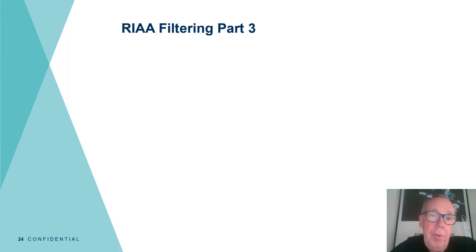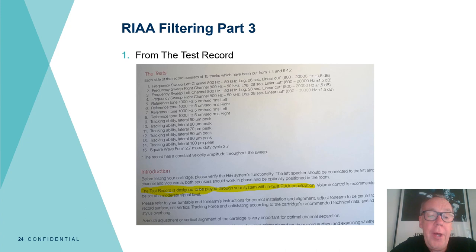So let's go and see what the test record has to say. And there you have it. The test record is designed to be played through your system with built-in RIAA equalization. So these tracks, by assumption, I would have to conclude that every test track has the RIAA filter associated with it. So perhaps my frequency response is actually as bad as it looked.